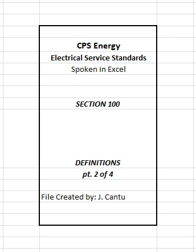Listed. Equipment, materials, or services included in a list published by a nationally recognized testing laboratory, NRTL, recognized and approved by the Occupational Safety and Health Administration, OSHA, and concerned with evaluation of products or services, that maintains periodic inspection of production of listed equipment or materials or periodic evaluation of services, and whose listing states that either the equipment, material, or service meets appropriate designated standards or has been tested and found suitable for a specified purpose.